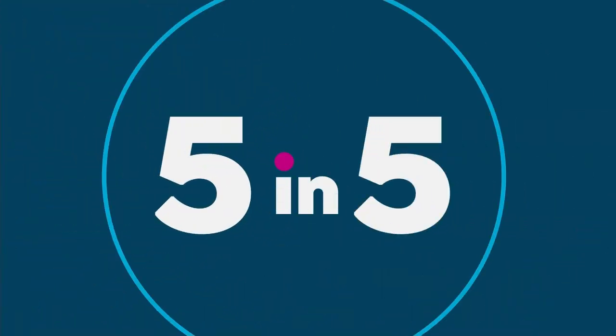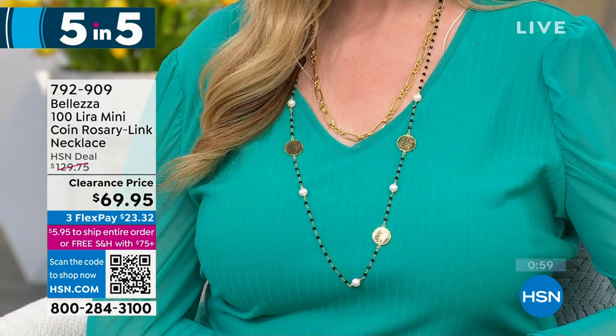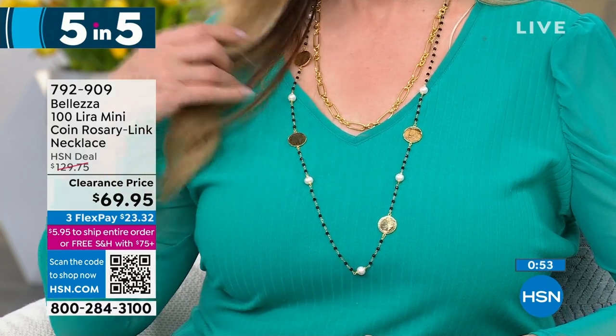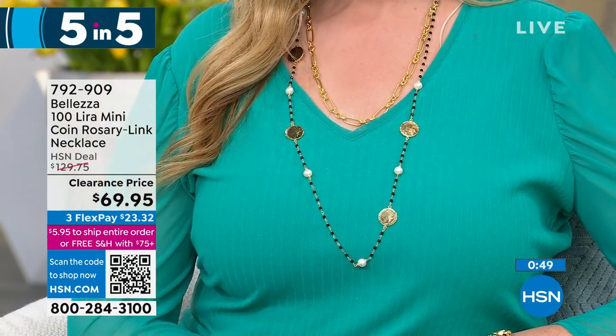Moving on. We've got this 100 lira mini coin rosary link necklace. You're going to see it here on Julia. Oh, that's so pretty. This is 36 inches in length. You know, we don't do long necklaces very often. This is created in Italy. It's a rosary style necklace.